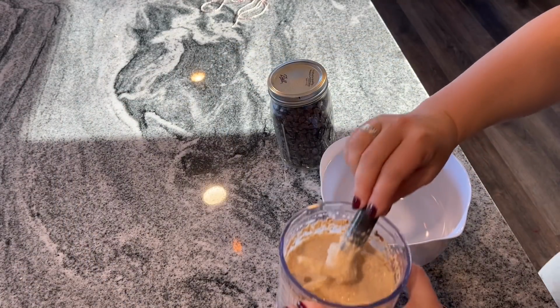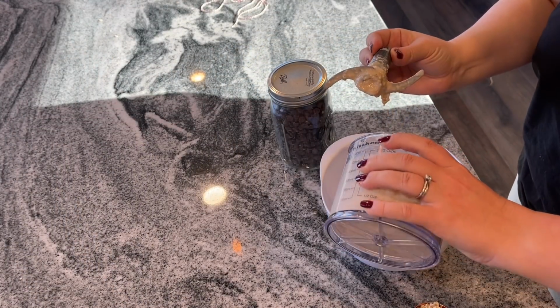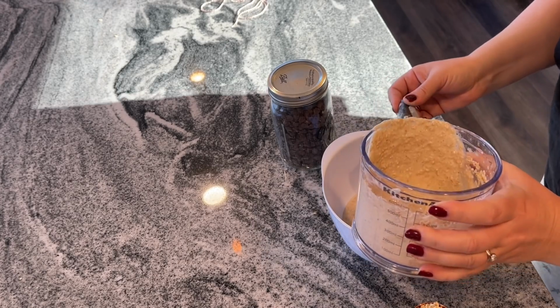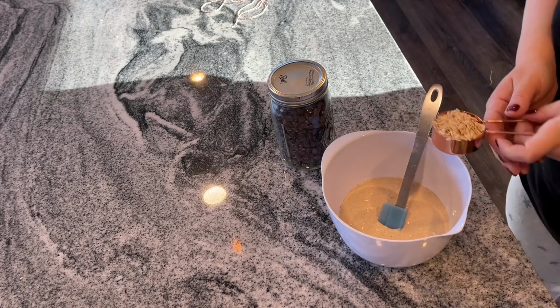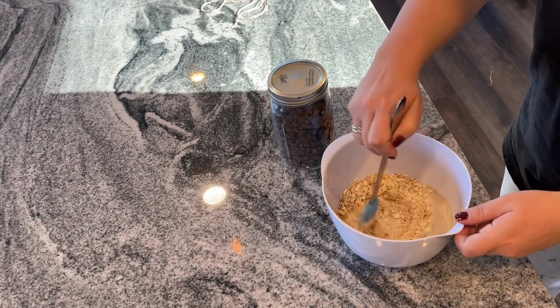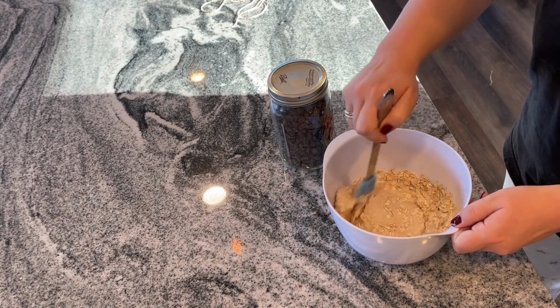If you're working with a larger food processor, you can probably just leave everything right in the bowl of the food processor, but because mine was smaller, I poured mine into a separate bowl. And at this point, you want to add a 1/4 cup of those old-fashioned oats, and we're going to mix that throughout. If you are adding chocolate chips, now is the time to do it.